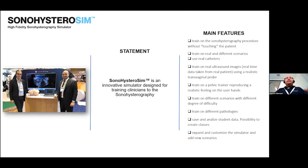In this case, the SonoHysteroSim is an innovative simulator designed for training clinicians in sonohysterography. Sonohysterography is the procedure where you go with an ultrasound intravaginal probe inside the vagina and then inject fluid using a catheter in order to enlarge the uterus and to look for pathologies, fibromas, myomas on the uterus wall. And this is actually what we allow with the SonoHysteroSim.